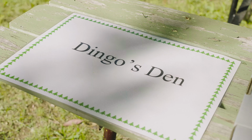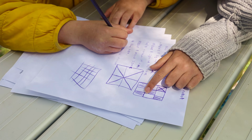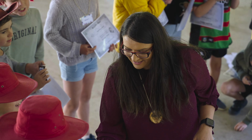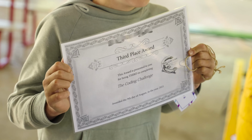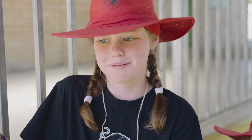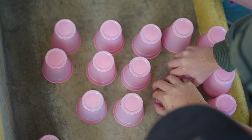competition where they go from one station to another, and the winners actually get prizes and awards. So it's a very fun way to go through that race. We were programming like a robot to pick up cups and then grab it.